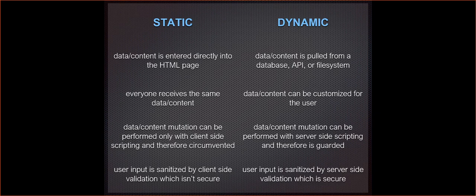Static data content mutation can be performed only with client-side scripting and therefore circumvented. So if you wanted to mutate the data in the client, sure, you can open up the developer tools, you can right-click on something and modify the color, but the second you refresh that page, it's gone. It disappears. That's because your static site does not have the ability to maintain state, meaning that change you made can't be saved. There's no place to save it. Dynamic websites, however, give you the ability to perform changes like that and save them. So data content mutation can be performed with server-side scripting, and therefore it is guarded. You can modify the data and save it in a database or in a file, some way for it to always be there.